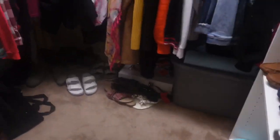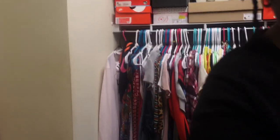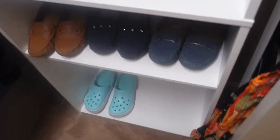But my closet, I'm still not done because I gotta take better care of my shoes. That's why I want to have them propped up, because then I could see them and take better care of them. And I can pick out my outfits and stuff. Hold on. Sorry, y'all.